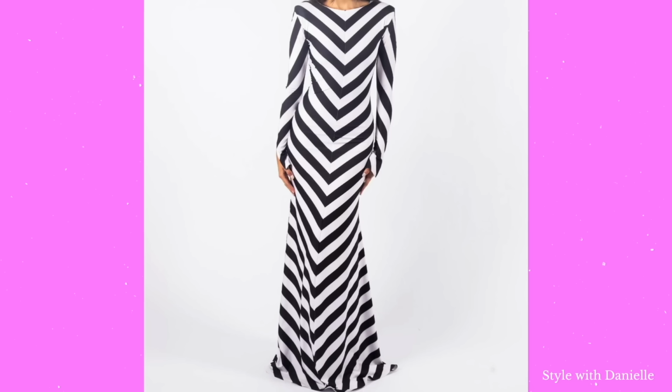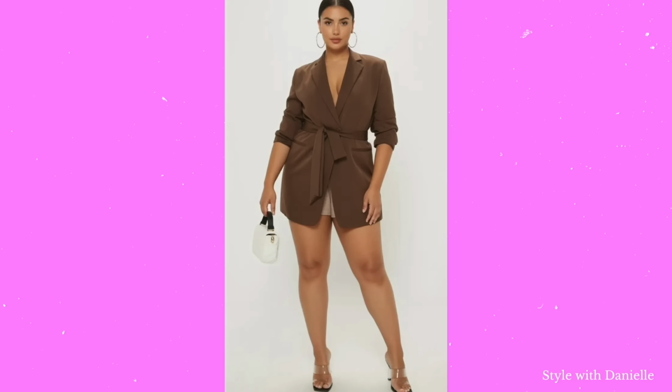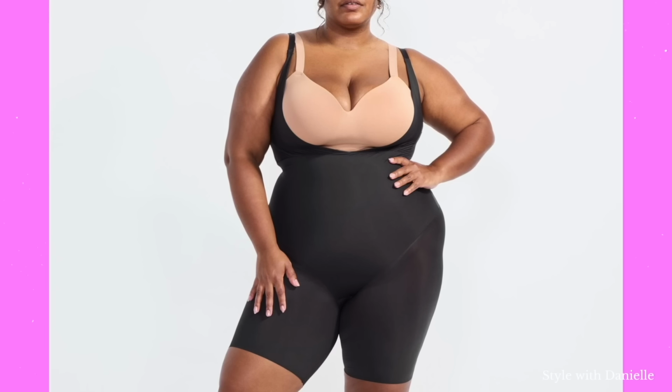Now, diagonal lines, whether they're in the pattern or they're being formed by some sort of detailing on a top, those aren't the only ways to slim a bigger midsection, but that's the only way I'm going to talk about in this video because I figured let me make this short. But I can do a series of these type of videos on styling a bigger belly, depending on how well this one does. But let's quickly talk shapewear.